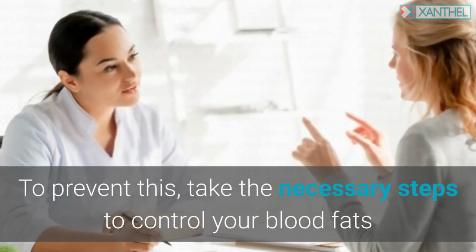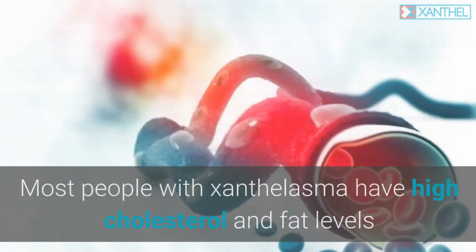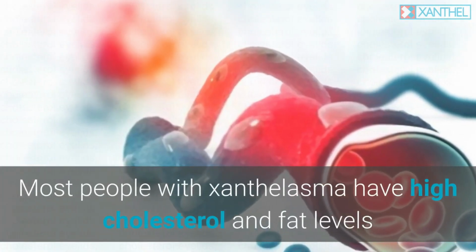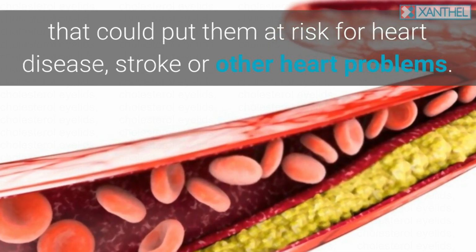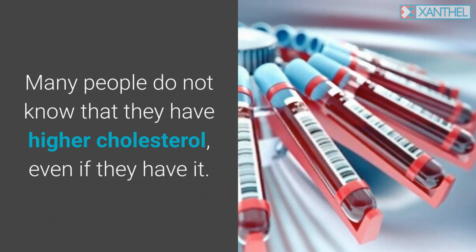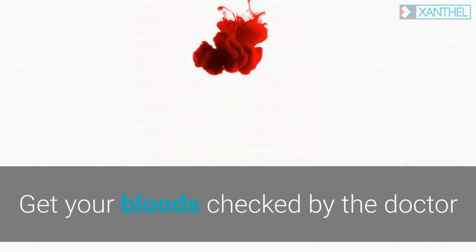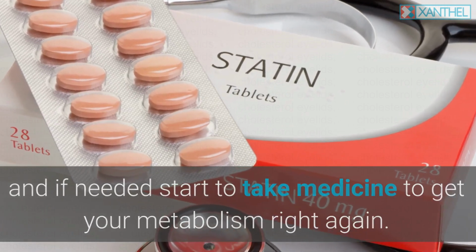To prevent this, take the necessary steps to control your blood fats and have your cholesterol checked. Most people with xanthelasma have high cholesterol and fat levels that could put them at risk for heart disease, stroke or other heart problems. Many people do not know that they have higher cholesterol, even if they have it. Get your bloods checked by the doctor and if needed, start to take medicine to get your metabolism right again.